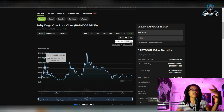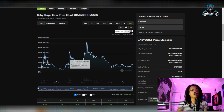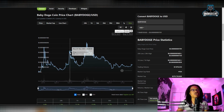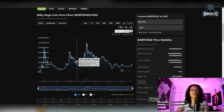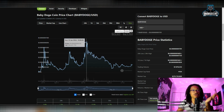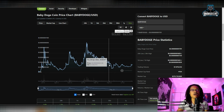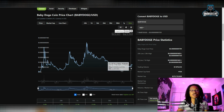No, it did a huge astronomical type of gains here, and then it did a catastrophic drop. The same thing happened again. Baby Doge starts trending during the next bull market, and then we have another drop. Same thing happens again, and another time, another bull market. But then Baby Doge drops huge. And look how long we've been going down for because we're in a bear market. And we're still in a bear market.